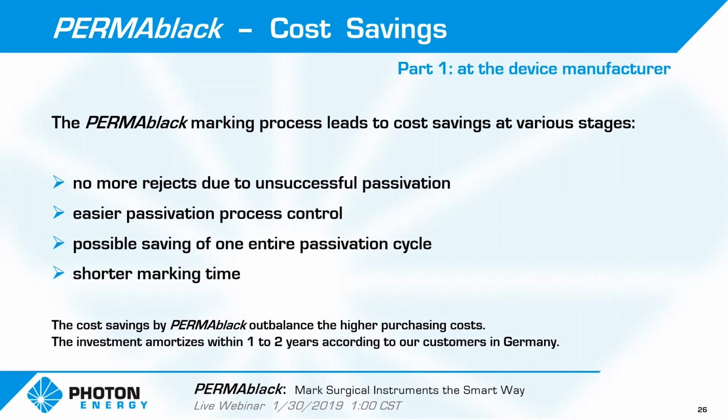To be honest, the laser is more expensive than a conventional marking laser. But if you consider the big picture, it makes more sense. According to our customers in Germany, it amortizes within 1 to 2 years. In many cases, you get product improvements only at higher costs. This is not true for the PERMAblack marker when you consider purchasing costs and production costs together.